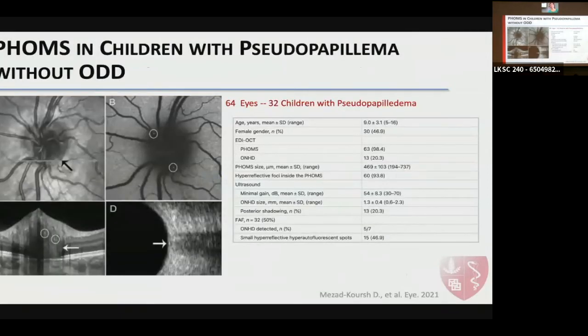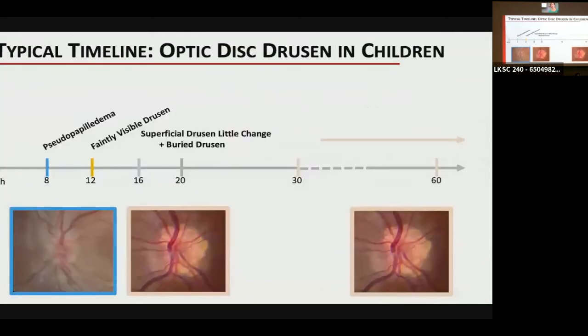So we also see FOMs in children. This is a paper as well that was published looking at FOMs in children with pseudopapilledema without ODD. So we need to be careful that some of the things that we've talked about can be seen in both papilledema and in pseudopapilledema. So I'll bring you back to the timeline that I sort of artificially created. This is something that we see clinically.